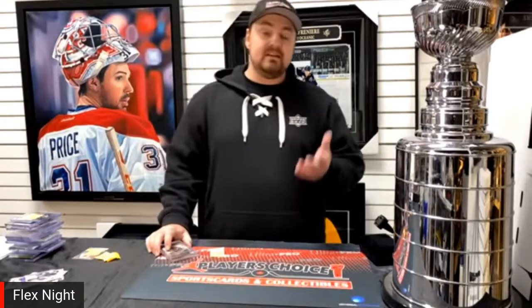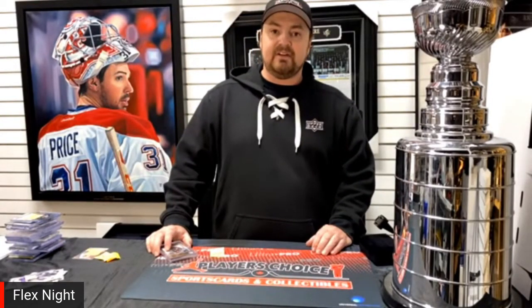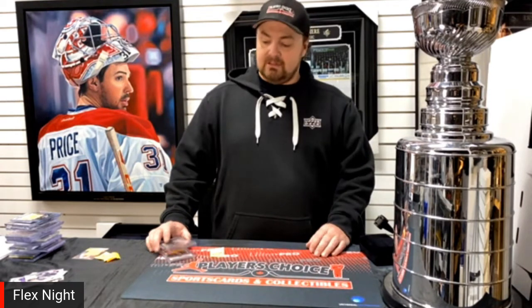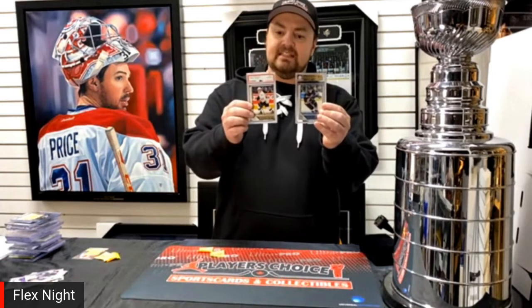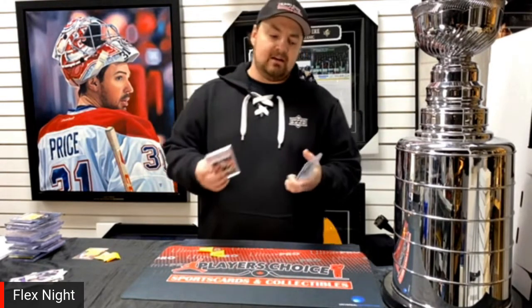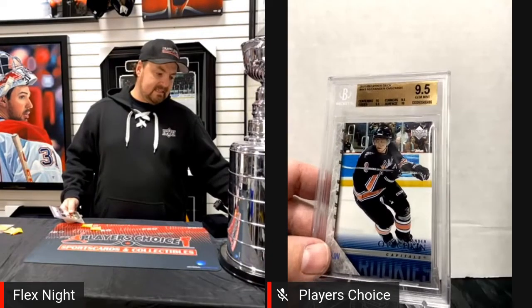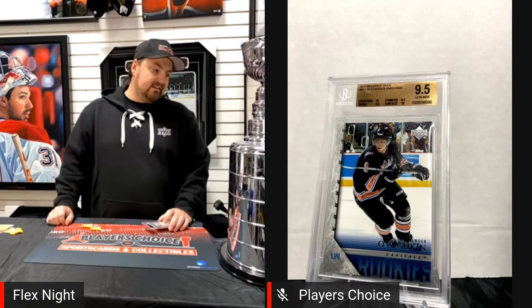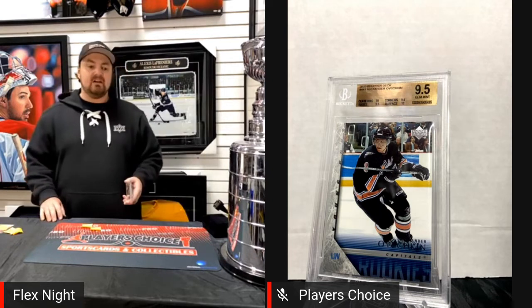Jump forward a few years, and it's arguably my favorite young gun set, 2005-06. It's the year we started the store. Alexander Ovechkin and Sidney Crosby rookie cards. So you got it, those two guys. Here's a 9.5 Ovechkin and a PSA 10 Crosby. The values on these things have just been going up and up and up. This is a nice card of the Ovechkin there. It's got the 10 subgrades for centering and surface along with the 9.5. So it's a really nice, clean card.